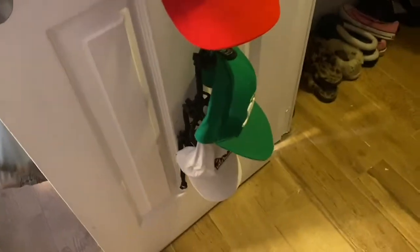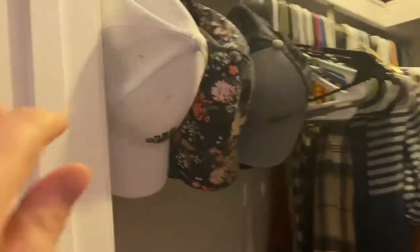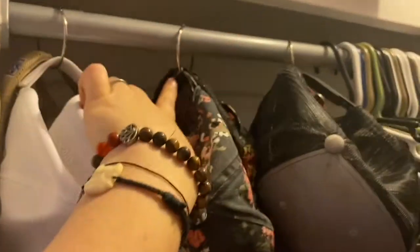And then you go into my room here and we have more hats, and then we have all my shoes thrown down at the bottom. By no means is this the most pretty organized space, but it is functional. I'm going to be getting more of these here to hang my hats like this, because these always fall off, and then I'm going to get rid of this, and that will clear up space here.